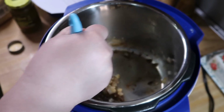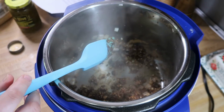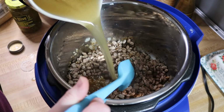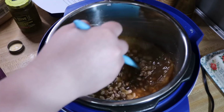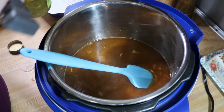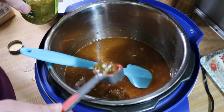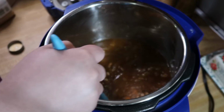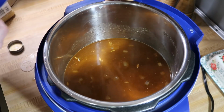And then I'm also going to add in 2 cups of dried pinto beans that I have rinsed, and 3 cups of chicken broth. And then I also did 1/4 of a cup of sliced or diced jalapenos from the jar. The recipe said to do half of this jar, but I thought that was going to be way too much, and I was right. So if you don't want spice, again, leave the jalapenos out as well.